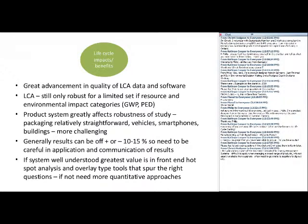Moving to life cycle impacts and benefits, I started out working on LCA issues in Environment Canada and Ministry of Environment 20 years ago. And over the course of my career, there's been great advancements in life cycle data information software that's available to people trying to understand that aspect of sustainability of products. But it's really important to understand that LCA is a great tool, but it's only robust for a limited set of resource and environmental impact categories. It doesn't tell the full story.